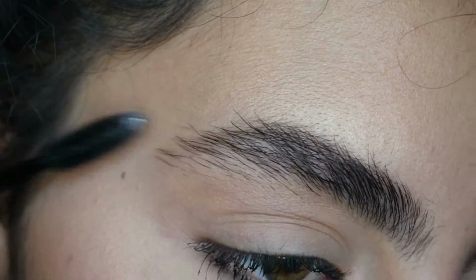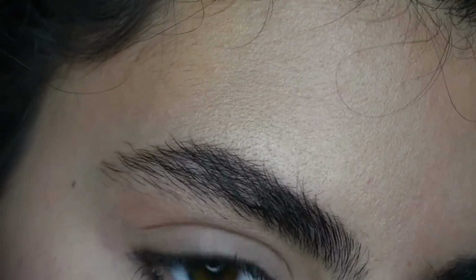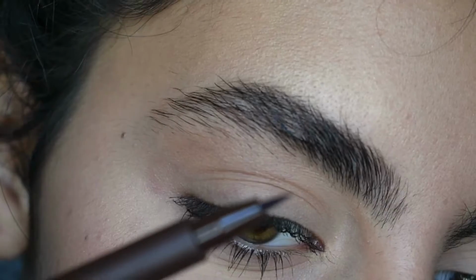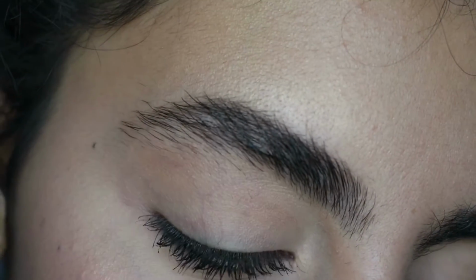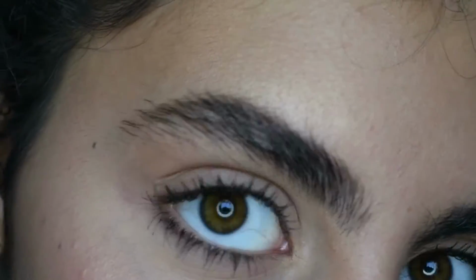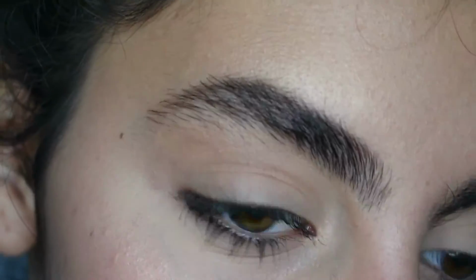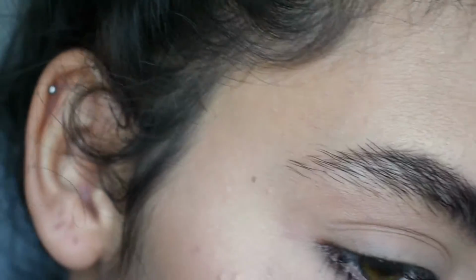to do my brows lately, I've been using the NYX eyebrow marker, and it just has a little, can you see? It's got a really little thin brush, and I draw in each little hair, and that's basically it. So I'll show you guys how I do that, and then we'll be finished.